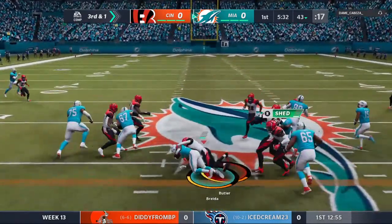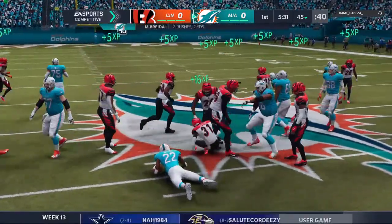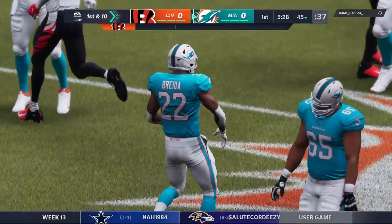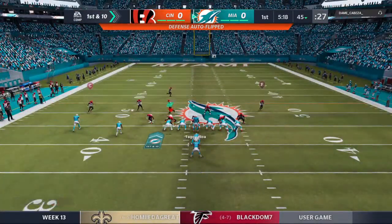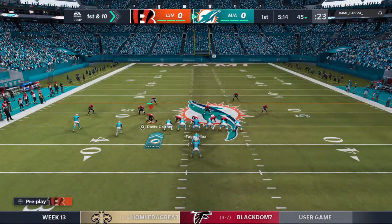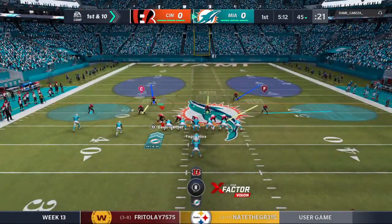They'll try to pick this up on the ground with Breida, and he's got the 1st down as he's up to the 45-yard line. 2 yards and able to get the 1st down in the process. So after 2 1st downs, they get another here. 1st and 10 at the 45.